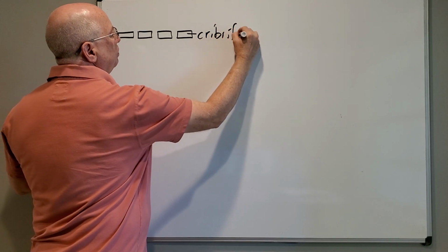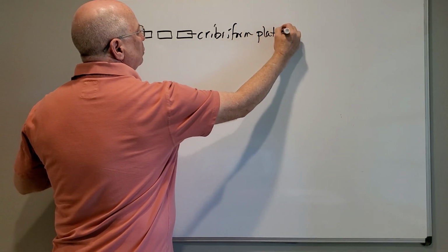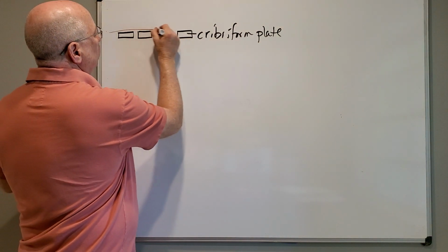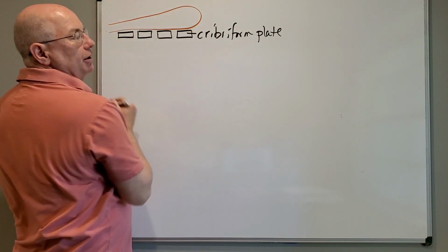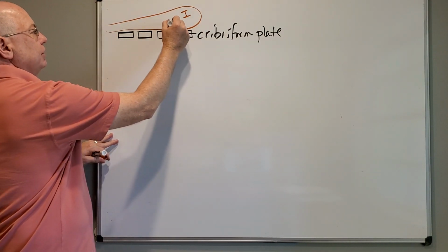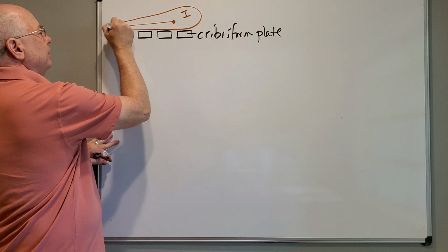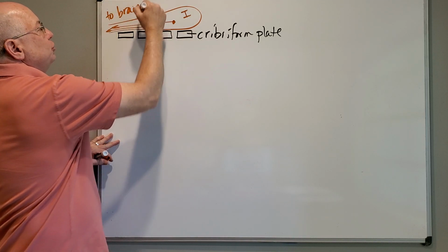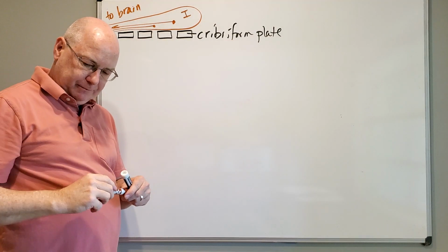Sitting above the cribriform plate is cranial nerve number 1, called the olfactory nerve, or the olfactory bulb, because it's kind of bulb shaped at the end. So this is cranial nerve number 1, the Roman numeral 1. It's going to have neurons in here that are going to carry action potentials to the brain for us to interpret the smells that we're detecting.